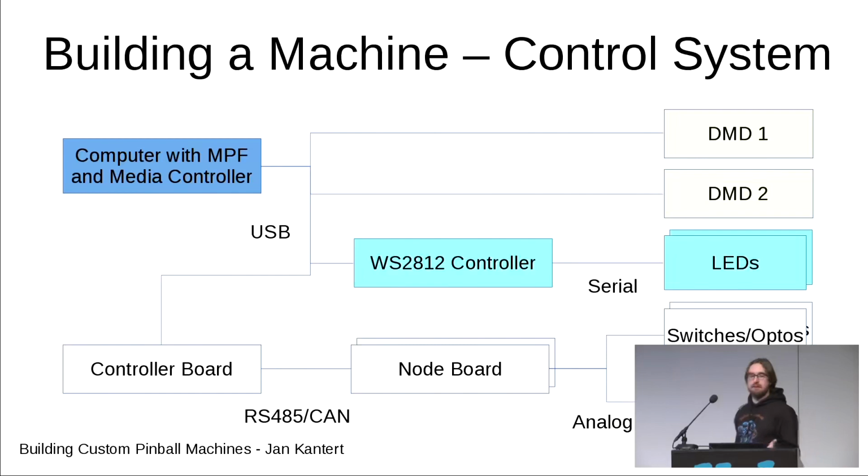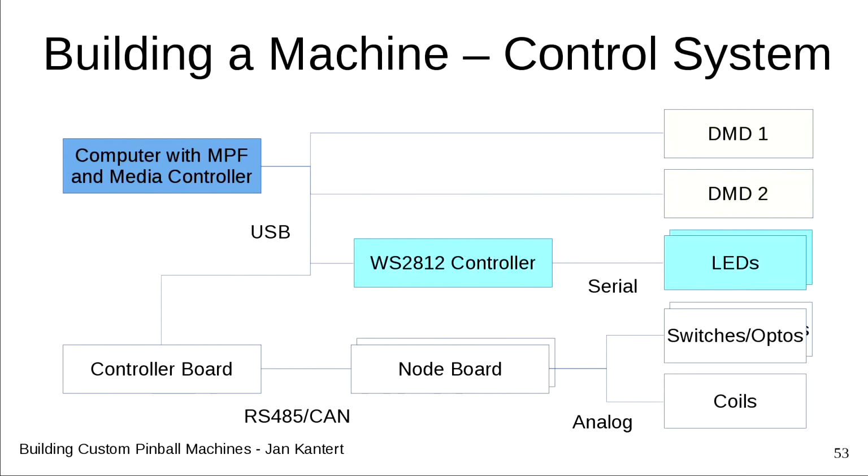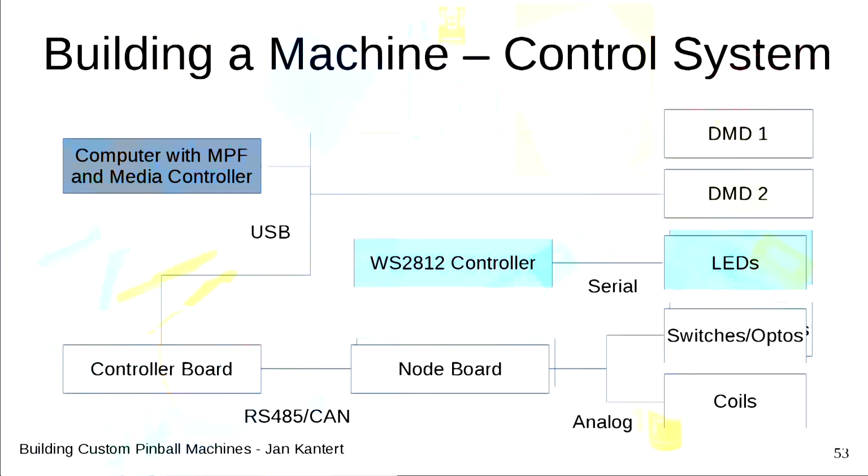So this is how this actually works from a hardware perspective. You got the computer, which connects via USB to the LED controller, which connects via serial to the LEDs. The DMDs are via USB. The controller boards are via USB. Then we got a lot of node boards, which are basically just breakout boards for the coils and switches, which you mount below the playfield in modern machines. And then you connect the switches and optos and coils to those node boards. This is the general hardware architecture.